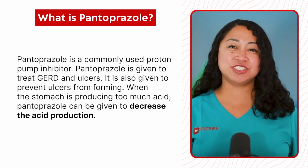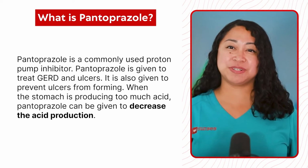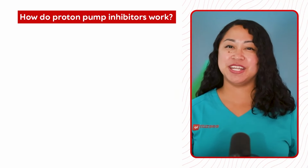Pantoprazole is given to treat GERD and ulcers. It's also given to prevent ulcers from forming. When the stomach is producing too much acid, pantoprazole can be given to decrease the acid production. Let's go over how proton pump inhibitors work.